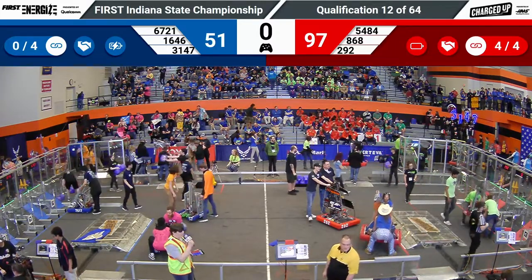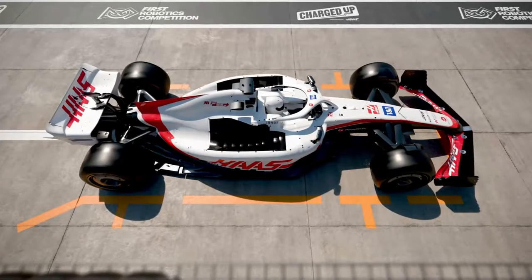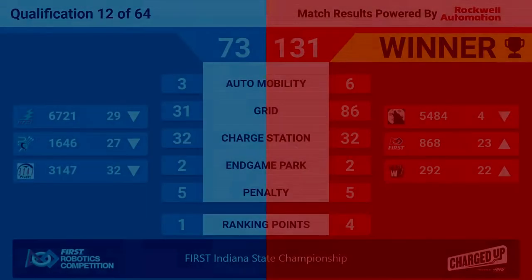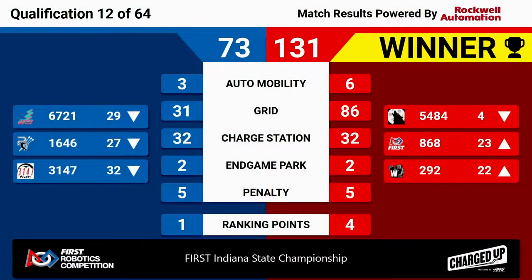We have the thumbs up. Let's take a look at our score. And it's the Red Alliance picking up a win, 131-73, with an impressive grid performance, which set them apart in this difficult match.